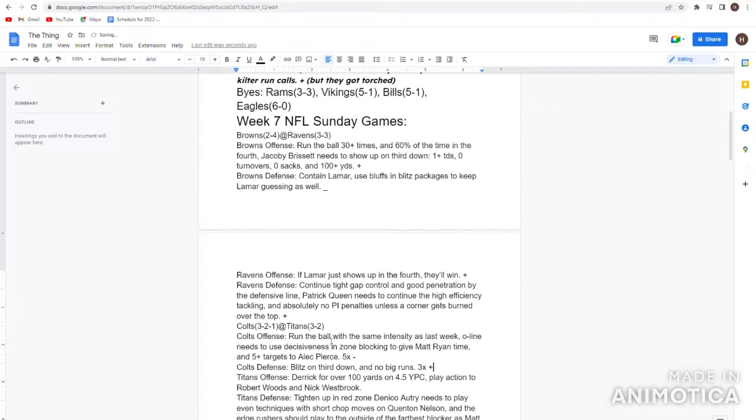They played really well without Shaquille Leonard, not even joking. But obviously, they could have done better against Derrick Henry, but again, they did their job. Let's get to the Titans.